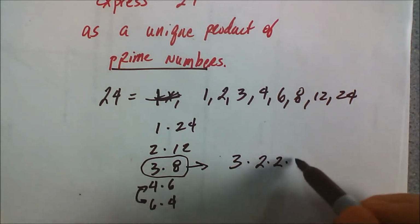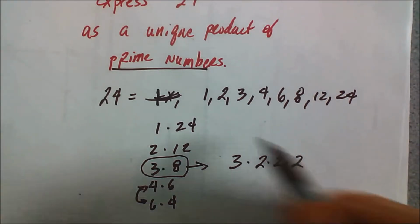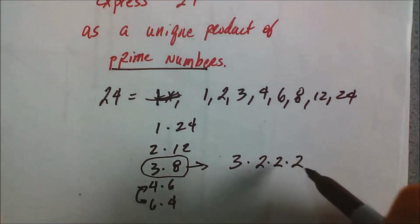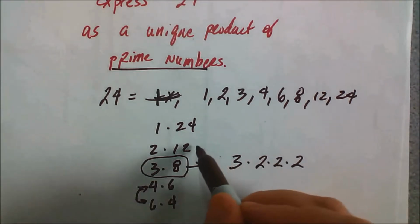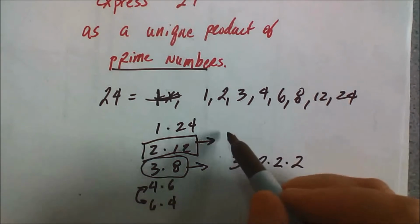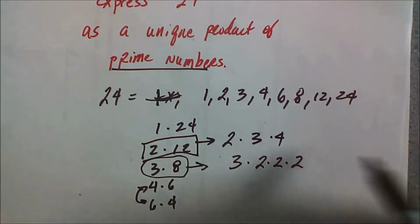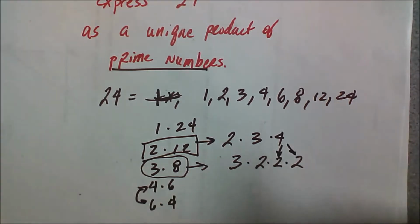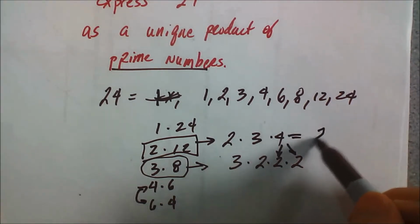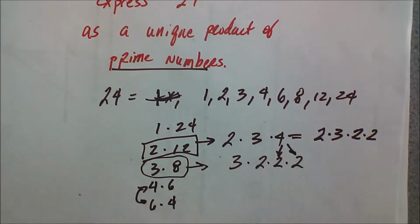8 is 2 times 2 times 2. Do you see? That's the prime factorization of 24. 3 times 2 times 2 times 2 is 24. Now, what if we took this one right here? Because we could start that way. Now, 2. Now, what is 12? 12 is 3 times 4, right? And 4 is, of course, 2 times 2. So this would really become 2 times 3 times 2 times 2. Same thing. Do you see? It's a unique expression. It's a unique product of primes.